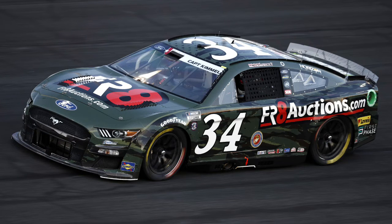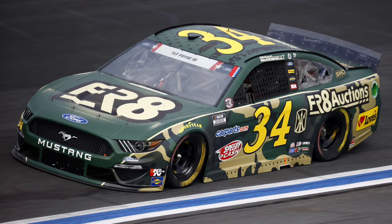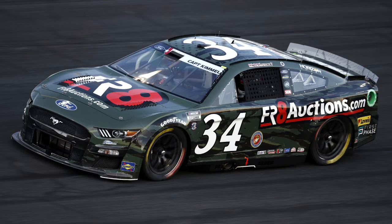Next up, we have Michael McDowell's patriotic. His patriotic from last year was all camo, and it looked decent. This year's patriotic, I can't even discern the camo on it. I can hardly notice it. The closer you look at it, the more obvious it gets, but at first glance, you can't really see it. And on top of that, it just doesn't look good. And I just now noticed the American flag on the roof of the car. And overall, not a good looking patriotic. 4 out of 10.